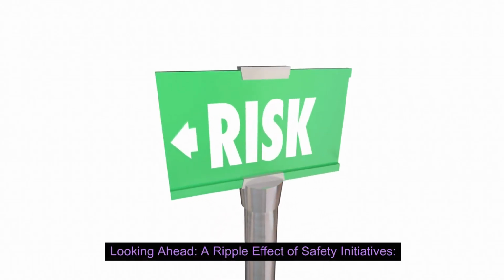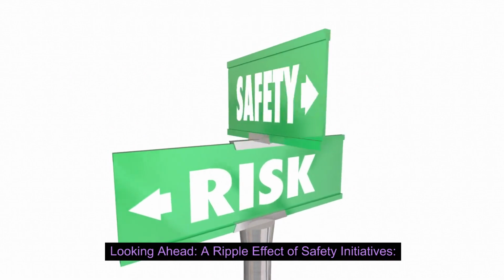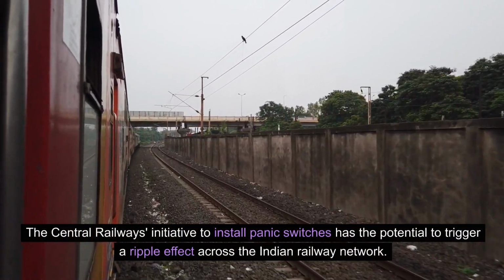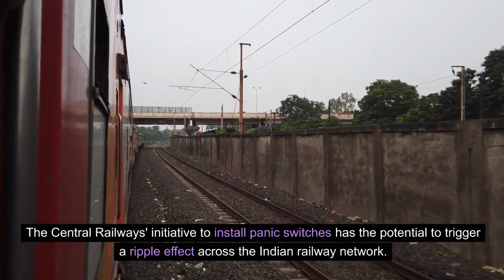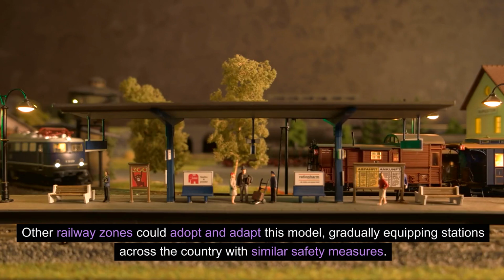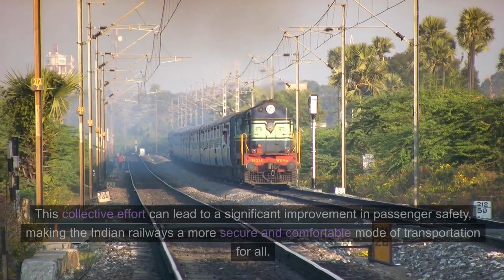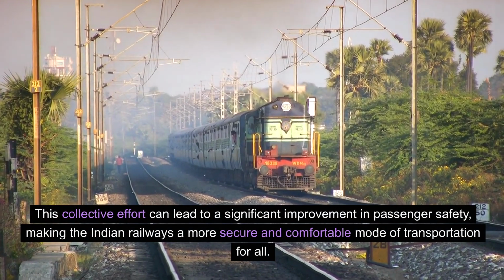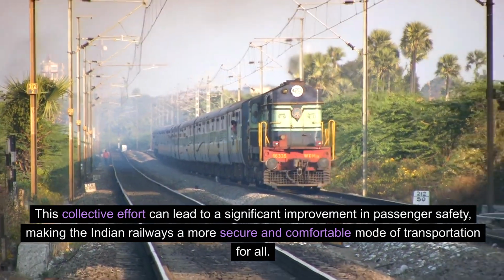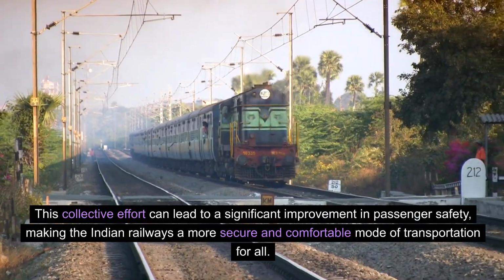Looking ahead, a ripple effect of safety initiatives. The Central Railways initiative to install panic switches has the potential to trigger a ripple effect across the Indian railway network. Other railway zones could adopt and adapt this model, gradually equipping stations across the country with similar safety measures. This collective effort can lead to a significant improvement in passenger safety, making the Indian railways a more secure and comfortable mode of transportation for all.